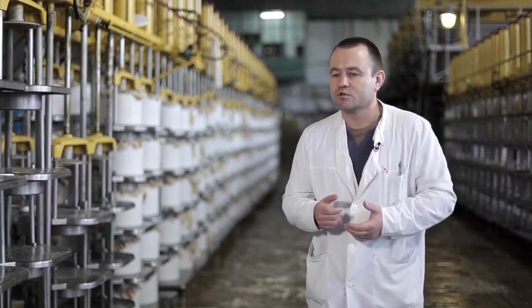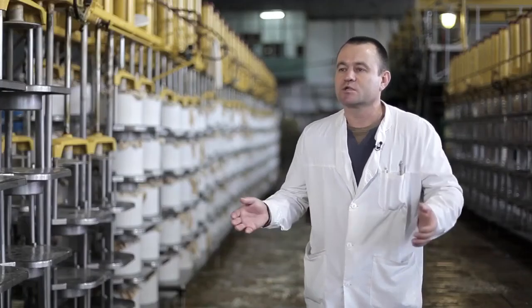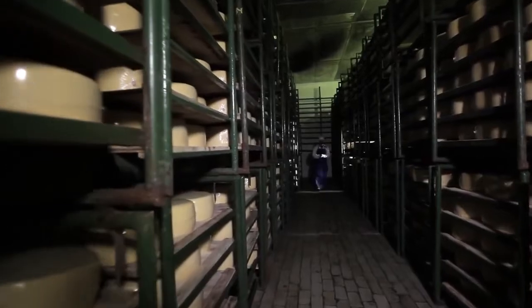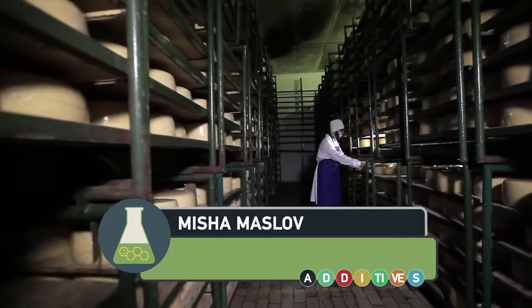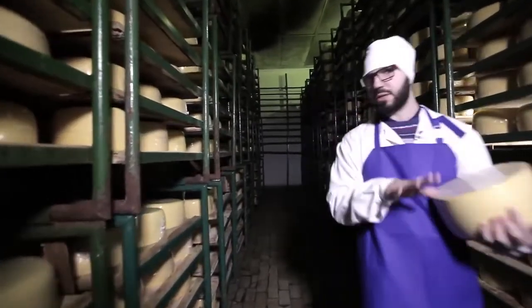What do we need it for? Mold and yeast, which can be on the block of cheese surfaces, can survive only with oxygen. No oxygen, no life, no mold, no yeast. Okay, the cheesemaker's hard day is almost over. The plant produces 14 to 15 tons of semi-hard cheese per day. I guess that today's batch will be some 20 pounds lighter. It's a gift for me, and it's free.